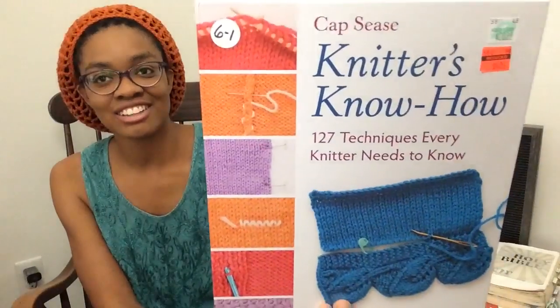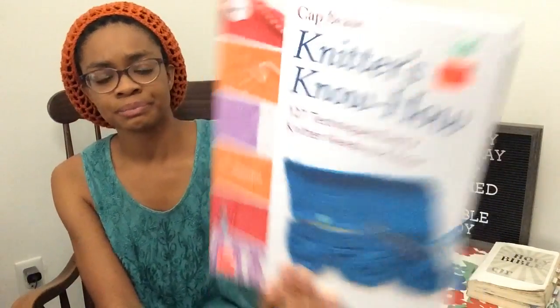Next, we have stash positions. And stash positions today consist of a whole lot of books. I was recently in Hobby Lobby. I forget what I was looking for, but I came across this book. This is Knitter's Know-How, 127 Techniques Every Knitter Needs to Know by Cap Sees. And it was on clearance. Originally, the regular price was $28.99, and I got it for $4.34. So, sale. So yeah, this is the book.